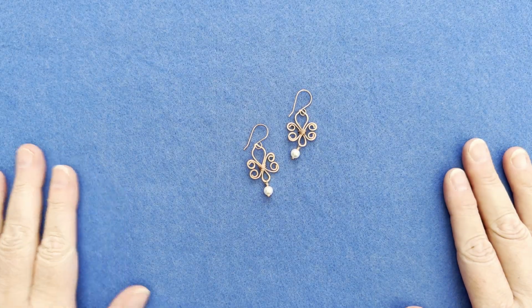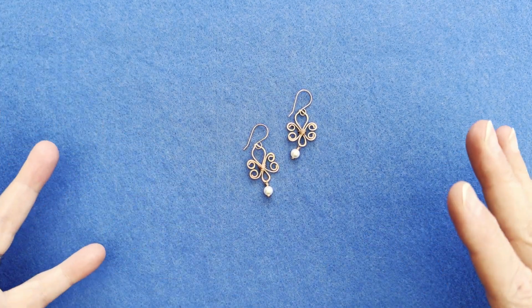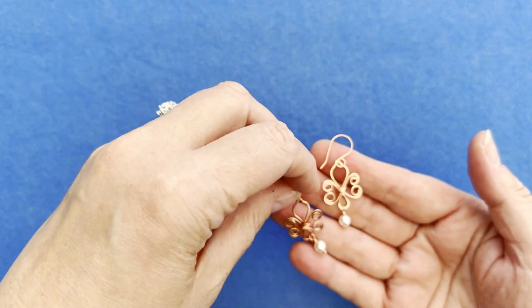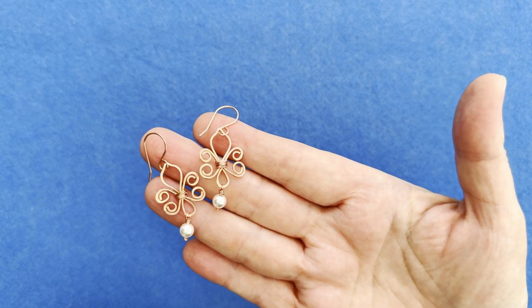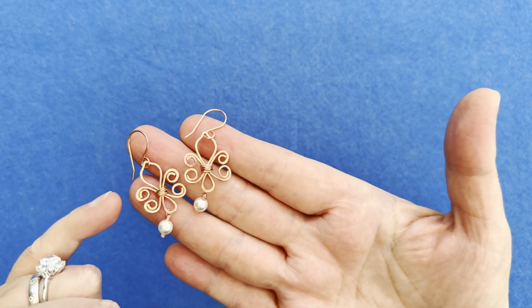So what did you think? Isn't it a beautiful place? It's one of my favourite places to visit, and so inspiring, which obviously did lead me to be inspired to make these fleur-de-lis earrings. This is my little take on them. I know lots and lots of wire artists have done these before, but this is just how I've made mine.